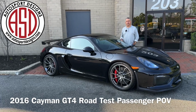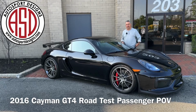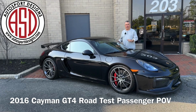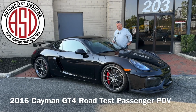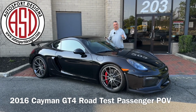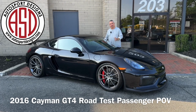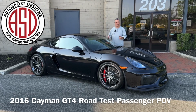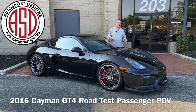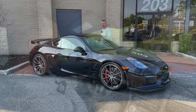Today's Porsche is a 2016 Cayman GT4, some of the most fun you can have in a street and/or track car, because it's both. And it's got a lot of old world 911 in it in comparison to the 992s, which are the new generation Porsche, and where I think the Caymans have actually taken over the 911 lineage for fun. So come on, let's give it a run.